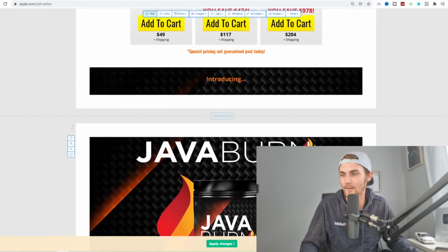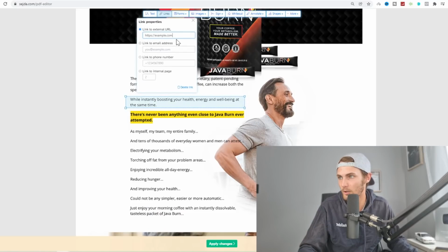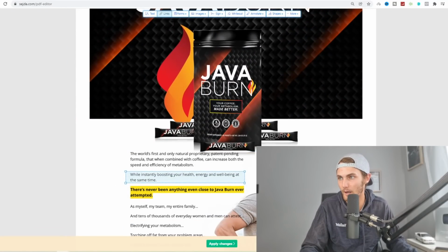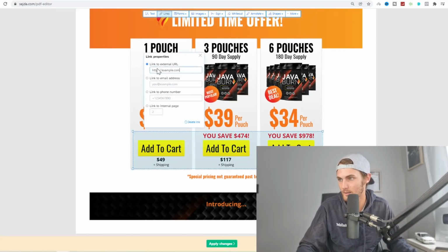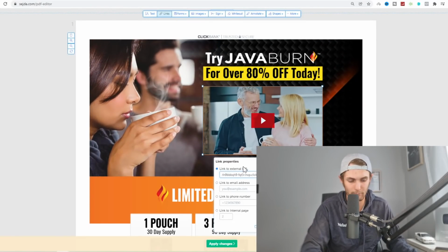Come back to the PDF editor, and you just want to highlight some of this text over here. For example, this line over here, just highlight it and paste your link over here and click on enter. Now this is a clickable link. We can then highlight this image over here as a clickable link, paste our link, click on enter. These buttons over here, we just want to highlight, put our affiliate link, click on enter. For example, this video over here, we want to highlight, paste our affiliate link and click on enter.